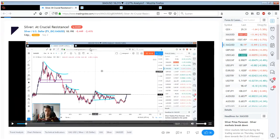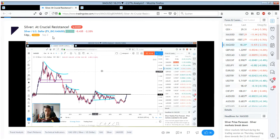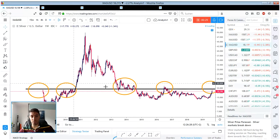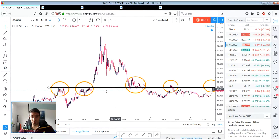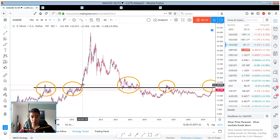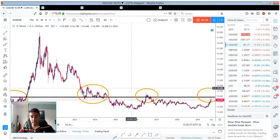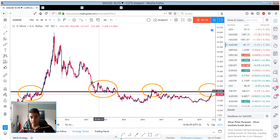Silver at crucial resistance. Okay, this was 4 days ago. As you can see here, we had been looking at the previous major resistance zones that we had ongoing pre 2011 highs, even here stalling at that region, then crashing down, perfectly descending. Okay, very nice descending triangle here going on.